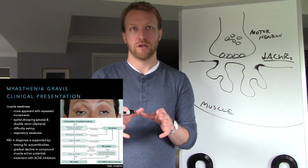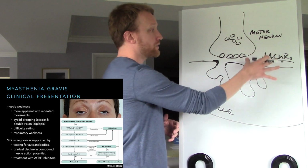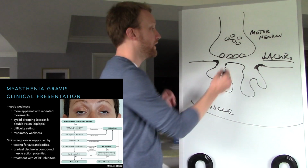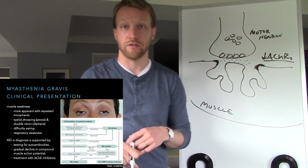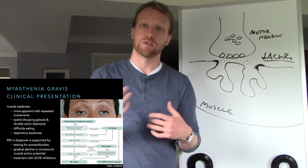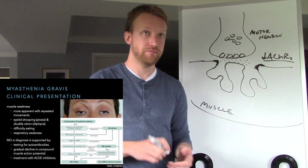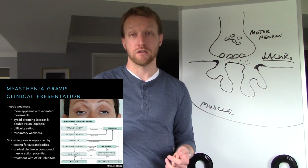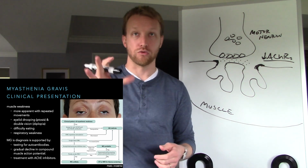Many patients are going to respond to cholinesterase inhibitors. So because we have fewer receptors here, if we inhibit cholinesterase and don't break down acetylcholine, then acetylcholine can build up and better activate those fewer receptors that are present at the neuromuscular junction. Not everyone's going to respond to that, and a response to it doesn't necessarily rule in myasthenia gravis. Those antibodies and the increased fatigability of the muscle are going to be the two key diagnostic tests that are going to rule in myasthenia gravis.